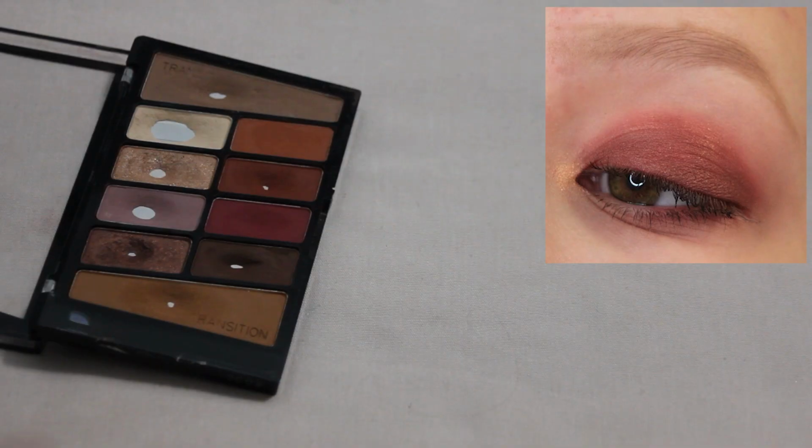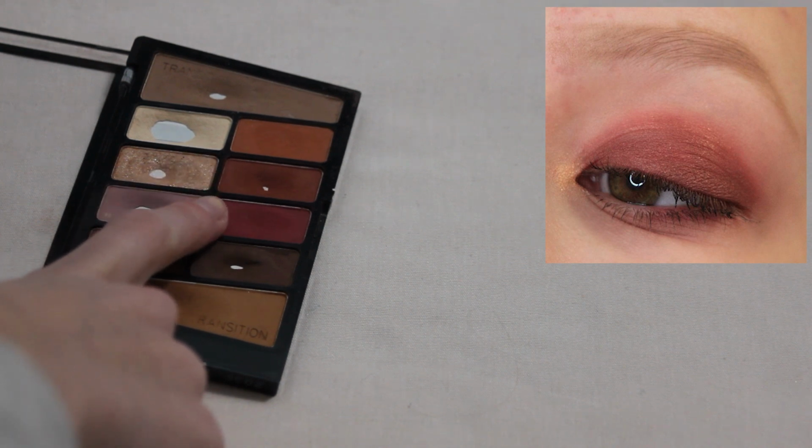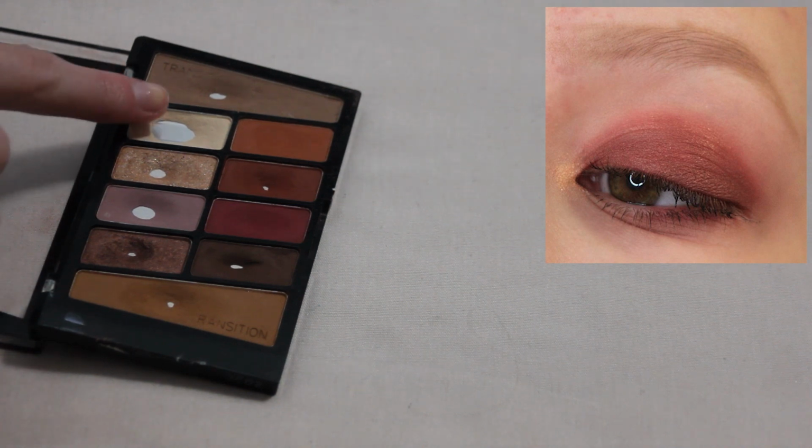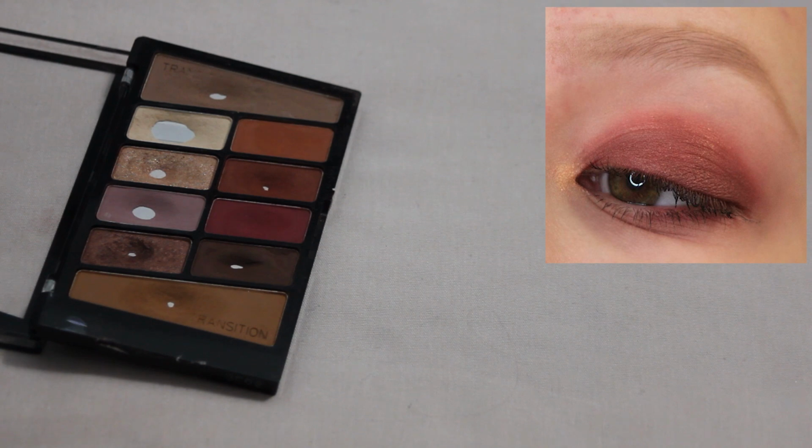So for this look, I started with this darker purple tone shade, packed it all over my lid and blended it up into my crease. And then I took this lighter purple shade and blended out the crease, as well as blending it out with this matte cream shade. And I kind of repeated those steps on the lower lash line.